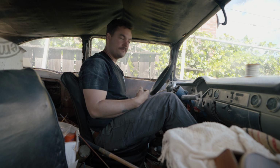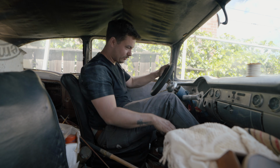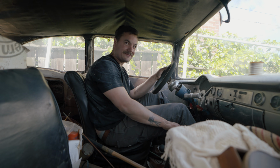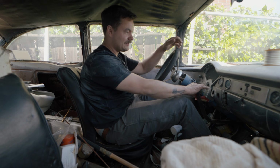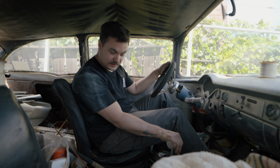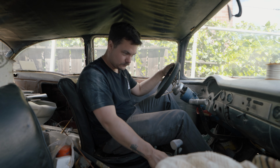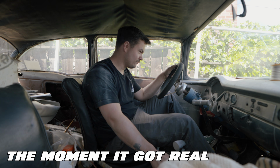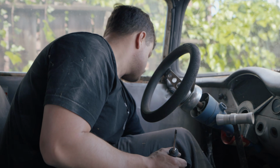Crazy, this is the first time I'm gonna sit in this driver's seat. What's crazy is this feels perfect. I'm not saying this because a camera's recording or we're making a show or anything like that. This genuinely feels perfect. God damn. Yeah, it's made for me. Dude, my allergies are gonna be so upset with me.